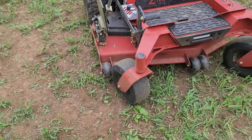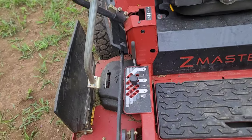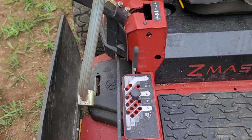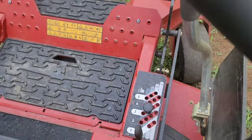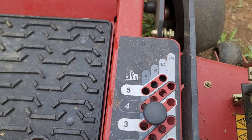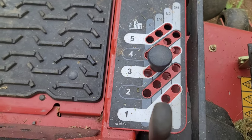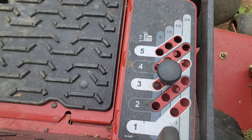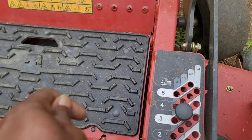Okay, got your caster wheels, nothing special there. Let's talk about the cut size for a minute. I think that's upside down for you guys, so let me turn it here, okay? So the cut size that you have is 5 3/4 all the way down to 1.5 inches. And it's so easy to change in between.